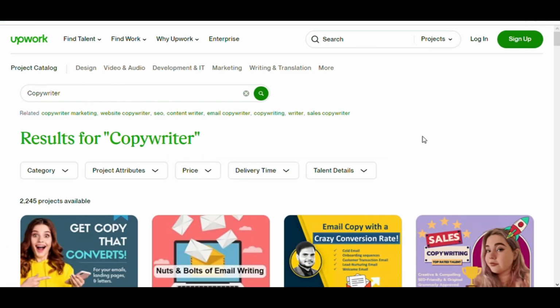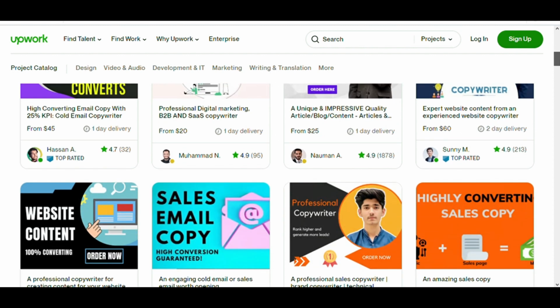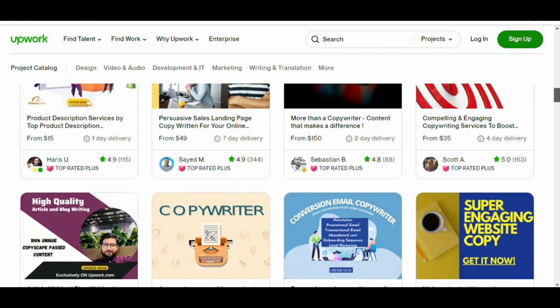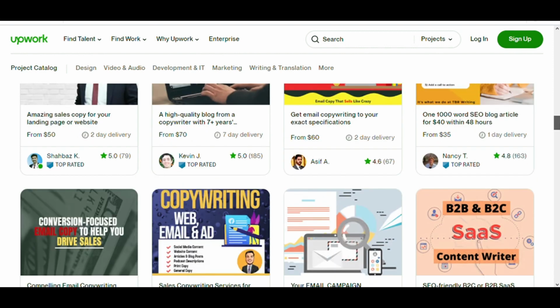Number 4, copywriter. The copywriting field is one of the most viable options for freelancers. As a freelance copywriter, you might compose newsletters, advertising copy, emails, ebooks, articles, and other polished content that grabs readers' attention. On average, copywriters working on freelance writing jobs via Upwork earn between $19 to $45 per hour.